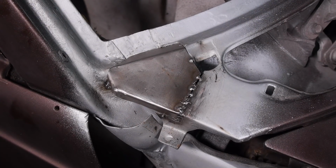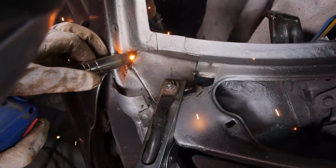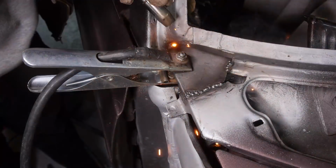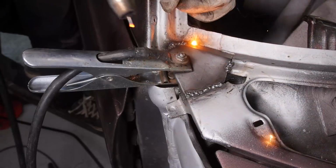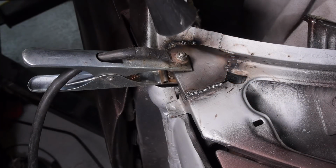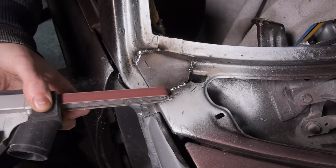With the first few tacks in and the piece lined up on all angles, I can now slowly but surely weld in the rest of it, making sure it stays cool throughout. I didn't realise it, but my gas had started to run low, which is why the welds are getting worse. I'm going to grind these back and turn up the gas before I finish it off.